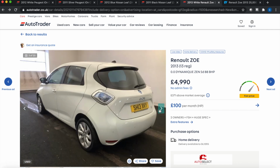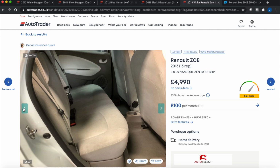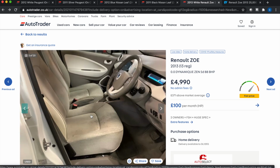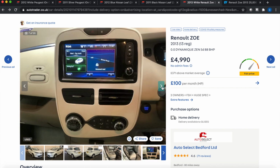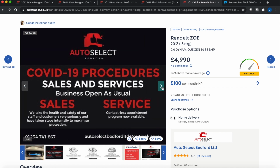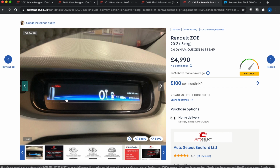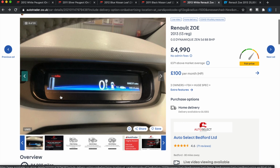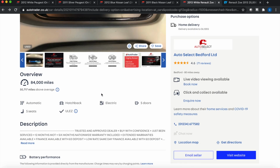White, like most of them are, and they could have probably valeted this one a little bit better. Certainly that front seat. I mean, I know it's quite a difficult light interior, but that could probably have a little bit more of a clean than it's had. Doesn't exactly inspire confidence. Looks like it's wearing every one of those 85,000 miles. And quite worrying that the battery is absolutely flat in this picture as well, showing no miles range. Again, maybe not the best.